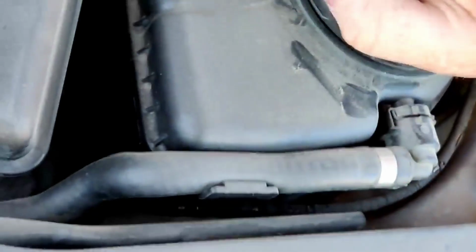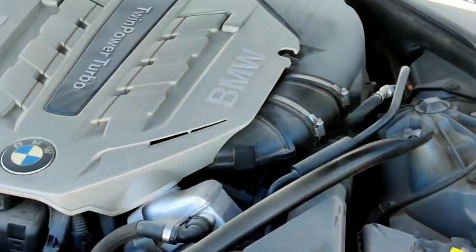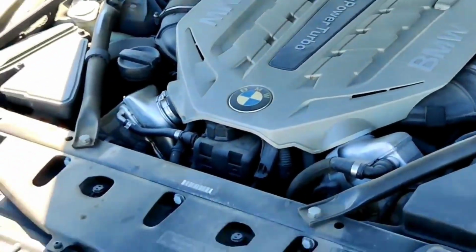But then again, my F10, I usually have to add a little coolant to her between every other oil change, and I don't think it can use water or use coolant, but it did.